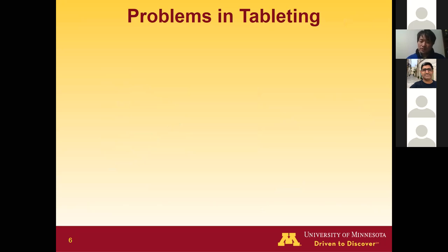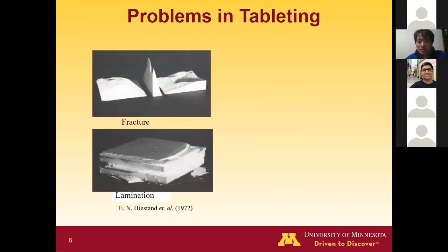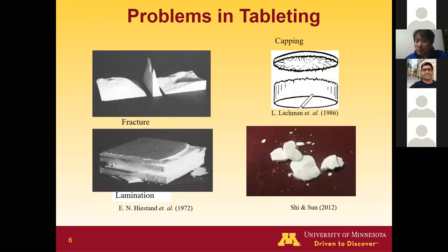So specifically on tableting, there are many common problems in the manufacturing of tablets. Here, let's show some examples. Fracture of tablets, lamination, another form of lamination, and capping. Here, capping is when just a cap, a piece, falls off, and the remaining part is intact. All these problems present an issue with quality, and so you won't pass the FDA's inspection. So we need to overcome this early on in development.